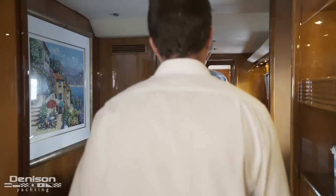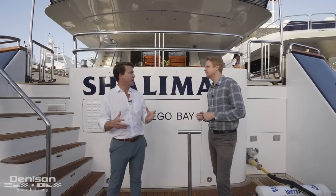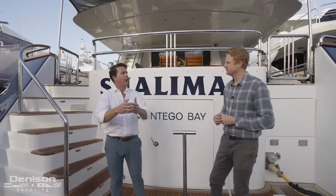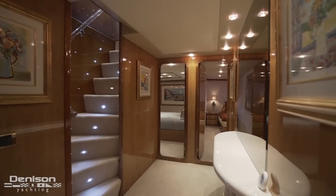The first thing that makes this a great charter boat is the interior volume that she has. Normally, you won't find great interior volume on boats that have a full walk around, because that cuts off a lot of the space you have inside.